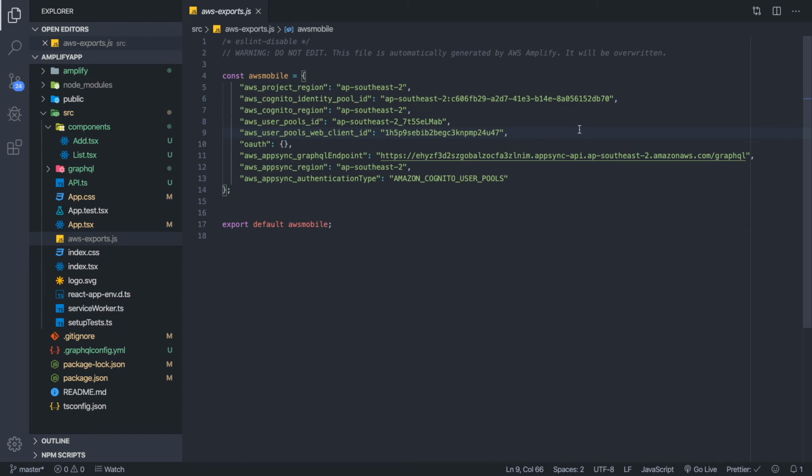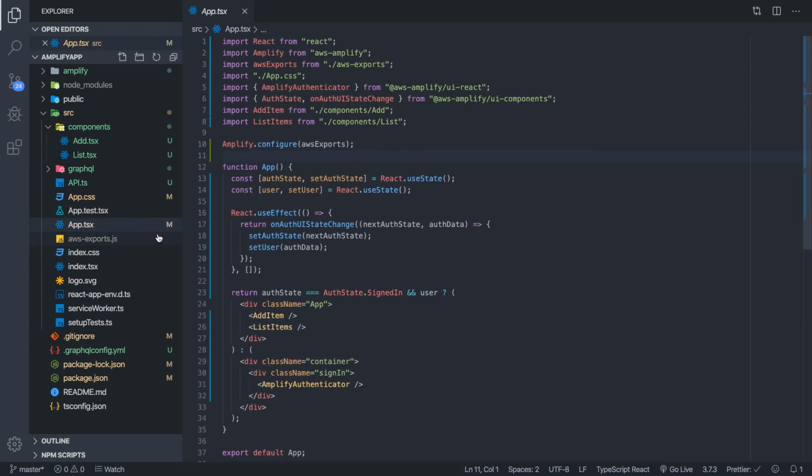I'll go through all three implementations, but first let's begin with authentication. It's super simple. There's no need for making your own component, as Amplify has already done it for us. So in app.tsx, you'll see here on line 5 that I've imported Amplify Authenticator. So when a user's logged in, our to-do list will be returned. Otherwise, the sign-in page is returned, which is controlled by this ternary statement on line 23.